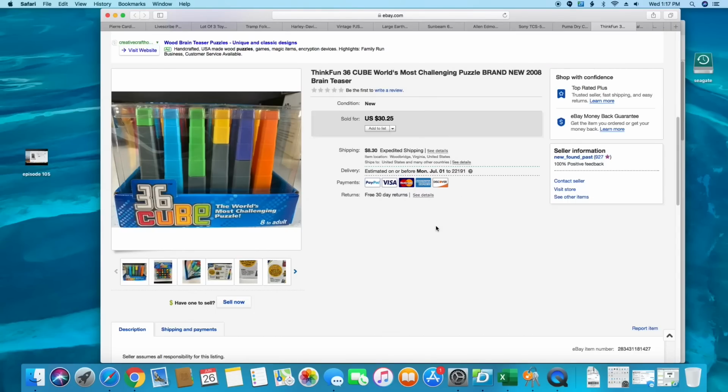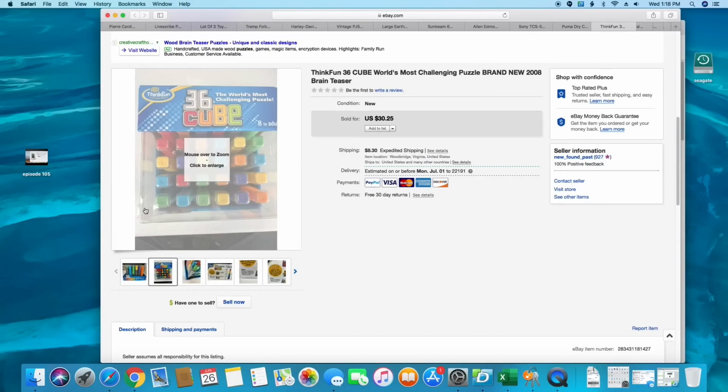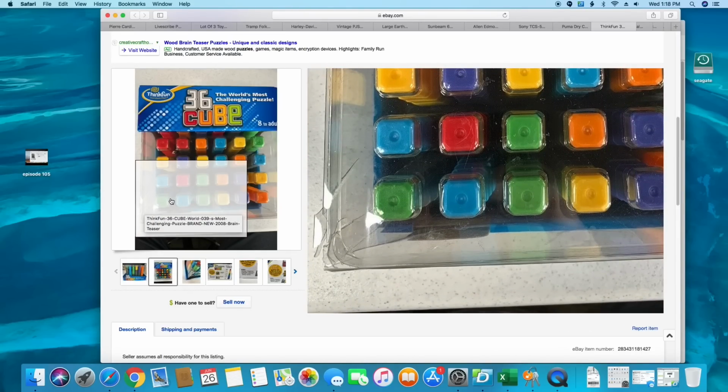Next up, this ThinkFun Cube 36, World's Most Challenging Puzzle. Gosh, I don't want to try that. My brain's mush anyway. I picked this up not too long ago, just a month or two ago, at my regular thrift store for just like $5 or so. This was brand new, and if it was in perfect packaging, I'd have listed it on Amazon, but the packaging was wrecked a little bit. I'll show you right there on the corner. See that crushed corner? Cannot send this to Amazon with that.